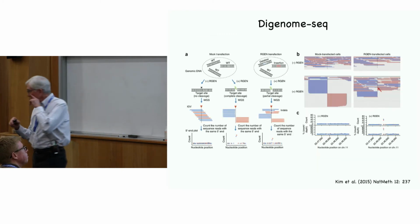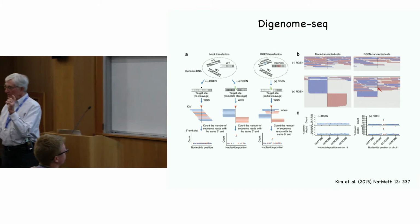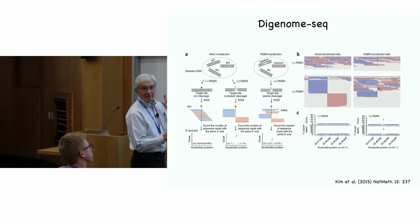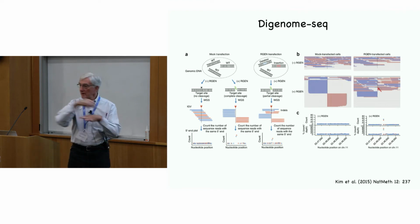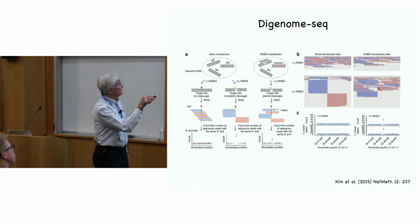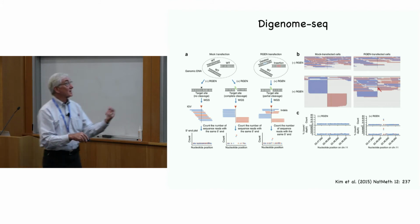This is a procedure that was developed in Jinsu Kim's lab in Korea. What they do is they identify targets for a particular Cas9 guide RNA complex by in vitro cleavage. And they drive this really hard. So take total cellular DNA, cut it with Cas9 and a guide RNA, and then just randomly sequence all the molecules in the genome. And for any site that's susceptible to cleavage, you shouldn't get any reads that cross that cut site. Okay? So they drive it hard, they pick up the intended site, and they pick up secondary sites.